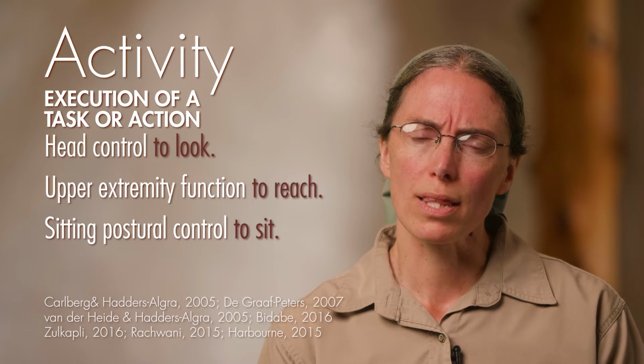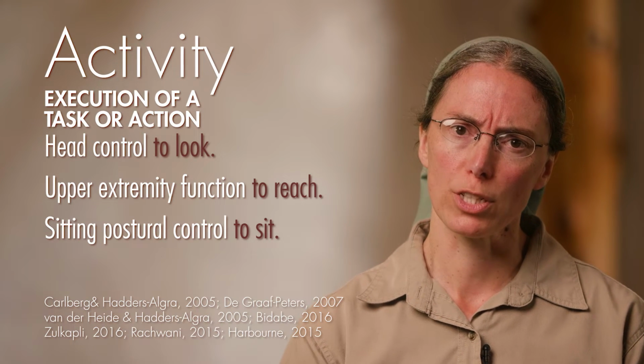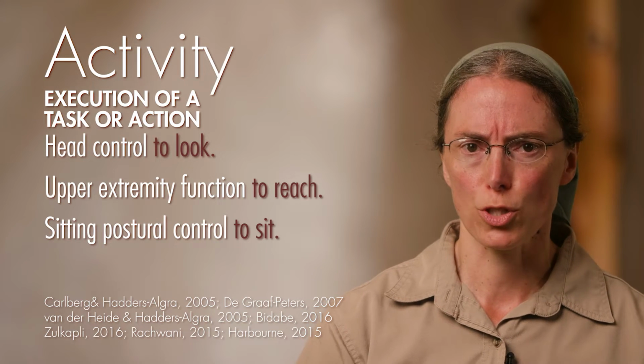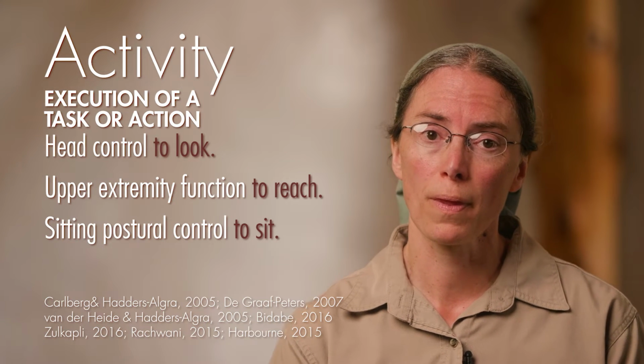Another example is that increase in trunk sway that we see with these children that is a combined movement with their reach. And that might be their way to make up for weakness or control of the arm and hand, or it could be due to decreased ability to control the trunk, or some of both.